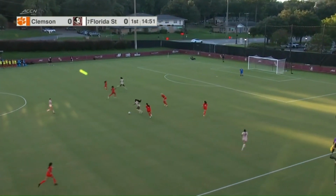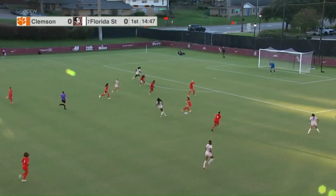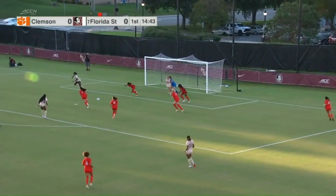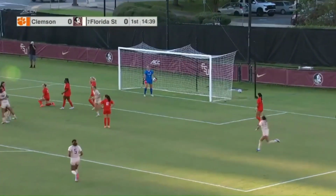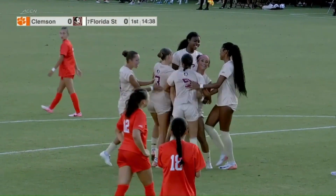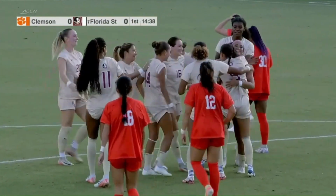Florida State with numbers. Dudley. Back to her. Dudley out wide. Suarez inside. Skips behind. Running in off the bar. What a run. What a goal. Maybe that's it in her 4th of the season and 1st of the game for Florida State.